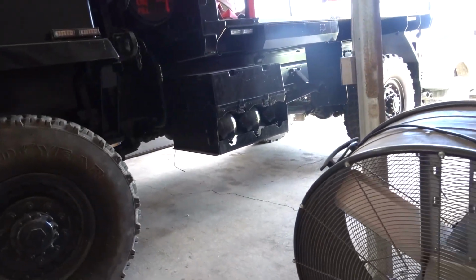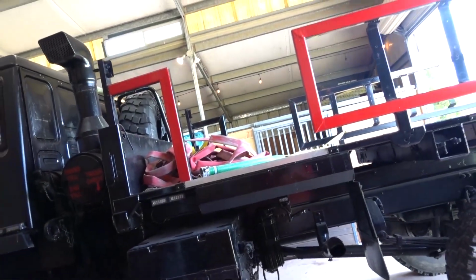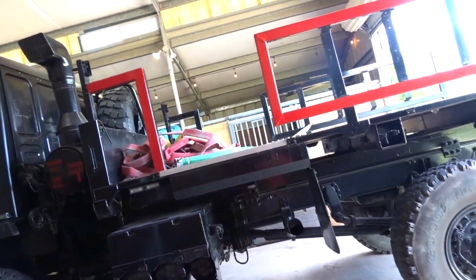You can easily crawl under this truck, just like the 5-ton. They're giant trucks, so they're really tall. And when you get on an incline, they feel like they might be leaning a little bit. And if you have 500 gallons of water up there, it really feels like it's leaning, because it is leaning.